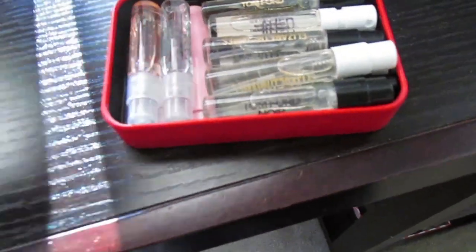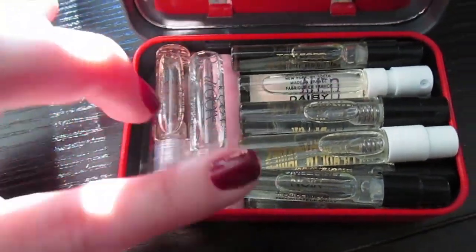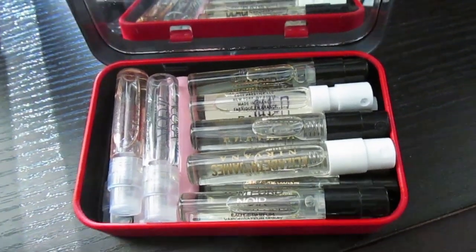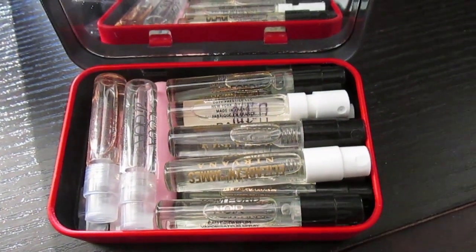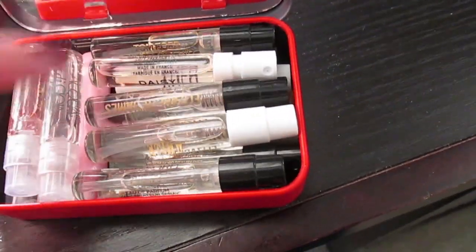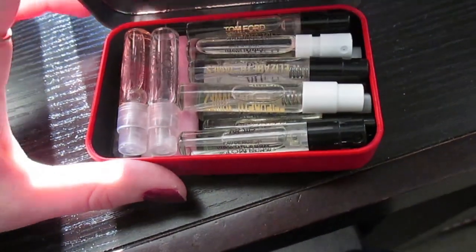Oh, I also, for my perfume samples, I put them in the little Bite Beauty tin from the holiday set because I didn't really know what to do with this tin. But perfume samples fit really perfectly in here. So I have some vertical and then I have some horizontal. And I think that's also good because you're not supposed to get perfume in light, so this is perfect because it closes up. And I just thought this was cute, and I needed the little holder I was using before to hold my eye pencils in there.